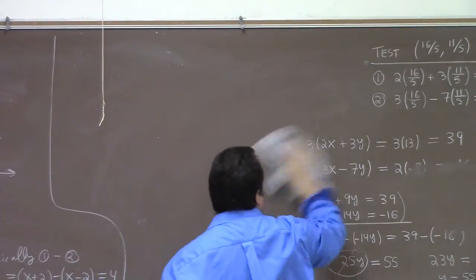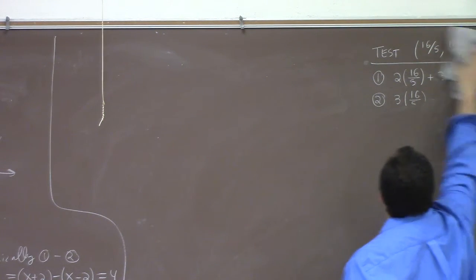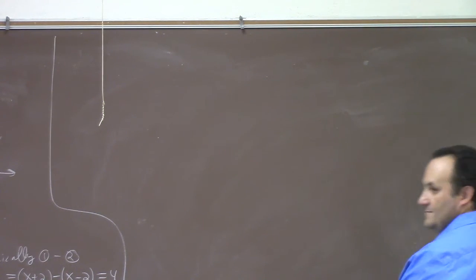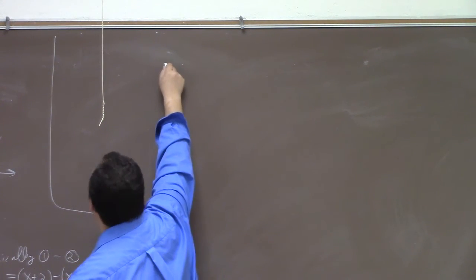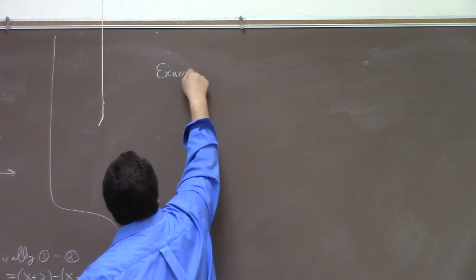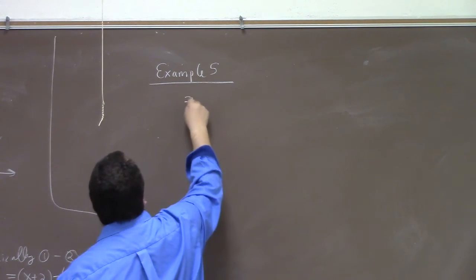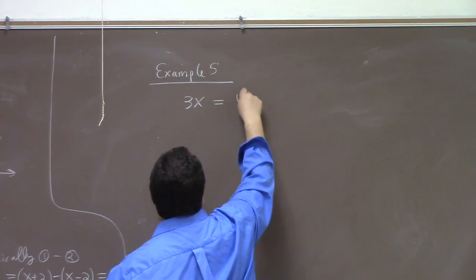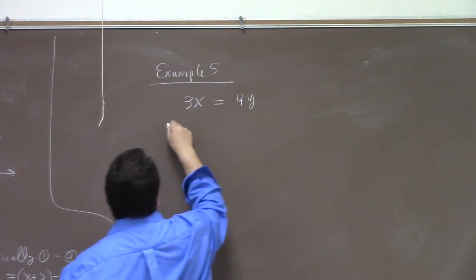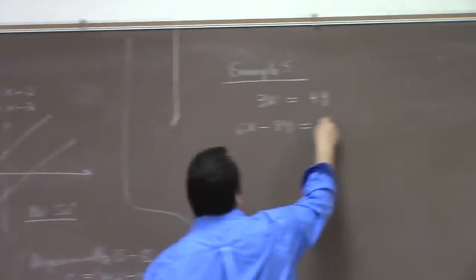And this will be our final example for today. Oh, you keep the quizzes. I don't want those. So my final example for today, example 5. Suppose we have 3x equals to 4y and 6x minus 8y equals to 0.